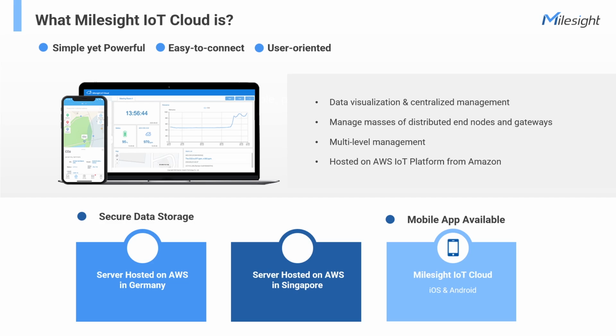And if you are worried about data security and storage, well, Milesight IoT Cloud is hosted on the AWS platforms in Germany and in Singapore, which can promise highly protected storage and uninterrupted 24/7 system running, so you can get peace of mind. As users now expect other creative ways of monitoring, we have designed a mobile application from the ground up to satisfy our users better, so both iOS and Android users can freely enjoy it.